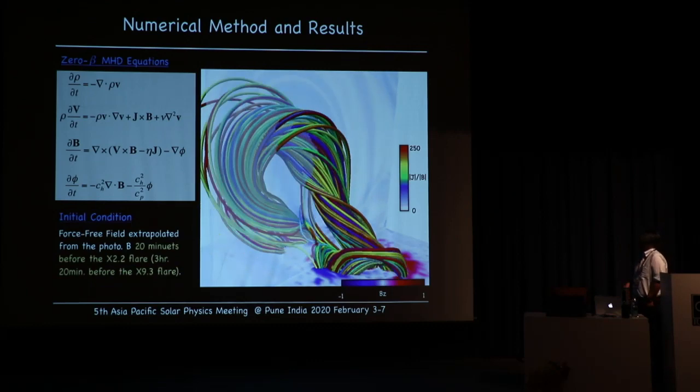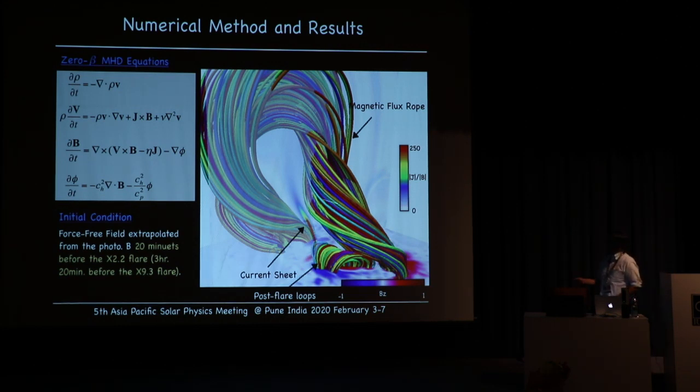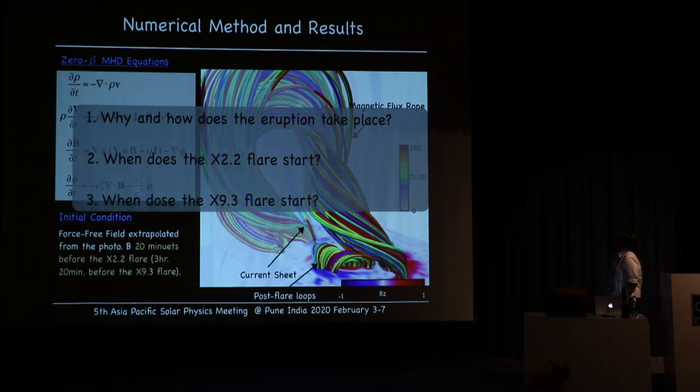We can successfully make a large scale eruption. And this is an erupting magnetic flux rope. This is a current sheet. This is a post flare loop. So this is very similar to the standard flare model, the CSHKP model. But this movie cannot answer the following questions. Why and how does the eruption take place? And when does the X2.2 flare start? And when does the X9.3 flare start?